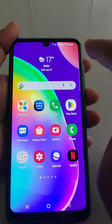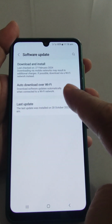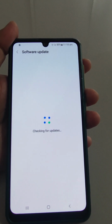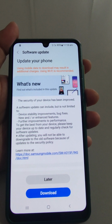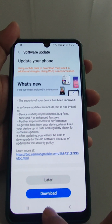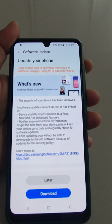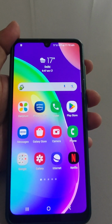And then sixth, update your device, meaning go to the settings, go below to software update or find update, then download and install. If any update is there, install it immediately. These updates are only for your device security and personalization. Here I have found one, I will download it later, but you have to download it and install it immediately for the security of your phone.